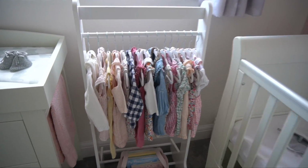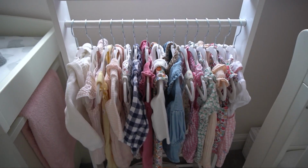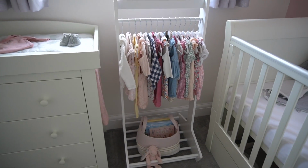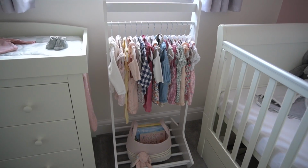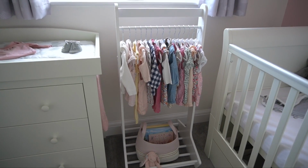And then next to the cot, I've taken over the filming now, we've got the cutest little clothes rail, which has some of her cutest clothes on there. I'm so obsessed with this. It probably wasn't the best use of space, but I couldn't resist. It was in the sale from Jojo Maman Bébé, I think is how you say it.